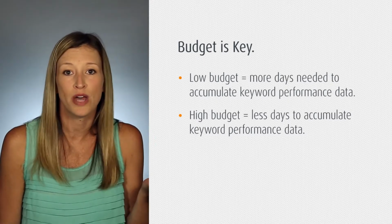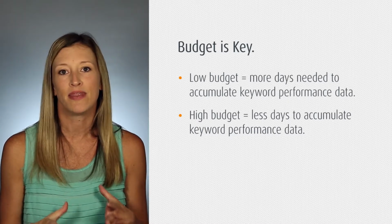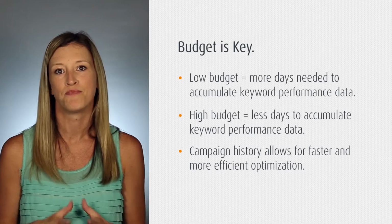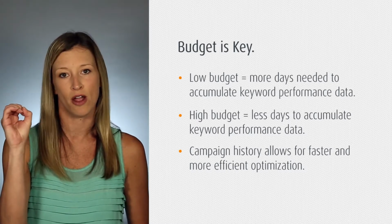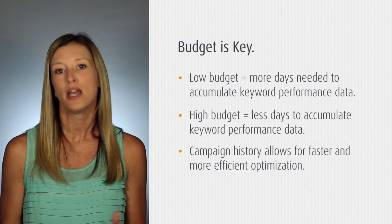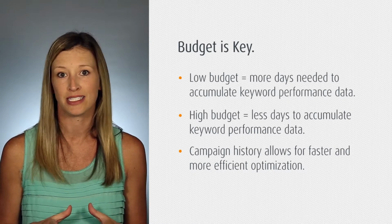Now, say you spend $2,000 or a higher $5,000 for 1 month. Again, that concept of having campaign history really kicks in. Remember, you were starting at zero. Now, the more budget that you do have to work with, the quicker that our team can accumulate that data and start optimizing for you.